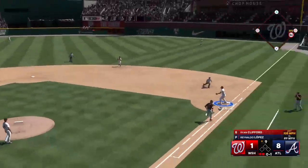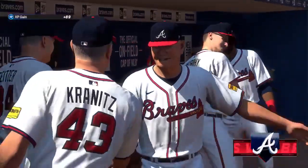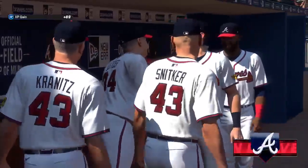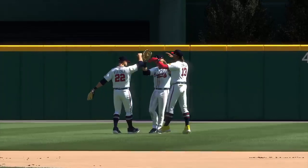Culberson. On to first. Ball game. And the Braves win the rubber match of this 3-game series. I'd say this team really needed to win this game today. It pushed them over the top to win the series, which is great.